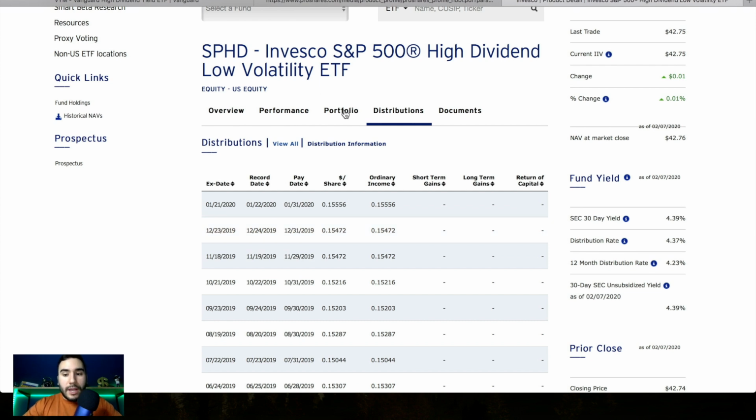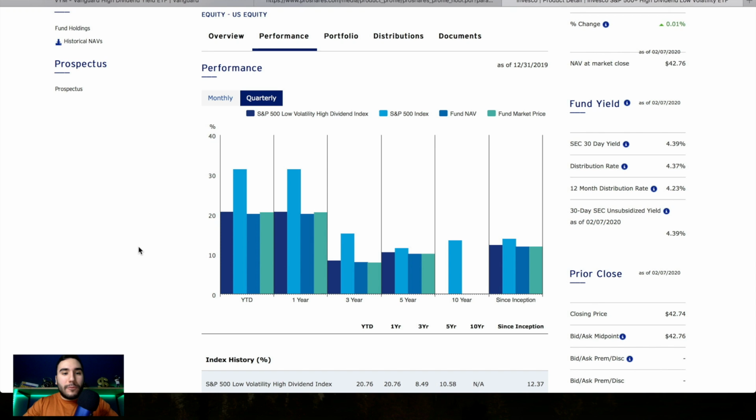So 4.39% dividend yield, expense ratio 0.35%. And taking a look at the performance quarterly compared to the S&P, sure, it's not beating the S&P 500, but remember, the goal of the ETF isn't necessarily to beat the S&P 500. It's to provide a low volatility, high yield, and a pretty consistent return at that, right? So year to date, S&P 500 has returned roughly 35%. SPHD, on the other hand, has returned, let's take a look here, roughly 20 to around 21%. So pretty solid, right? 20% in a year, that is pretty incredible.